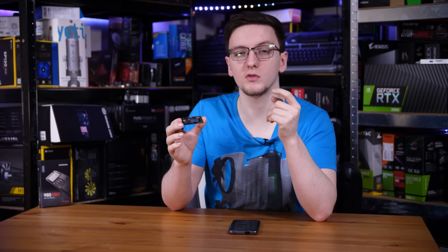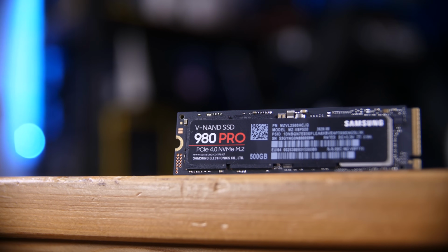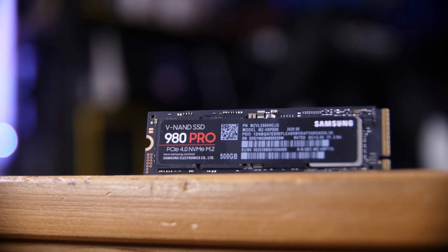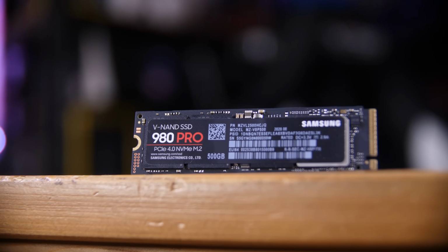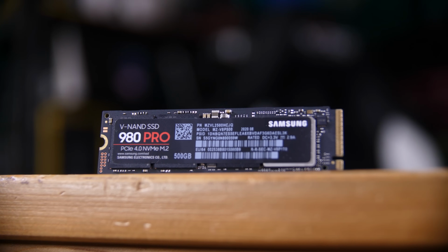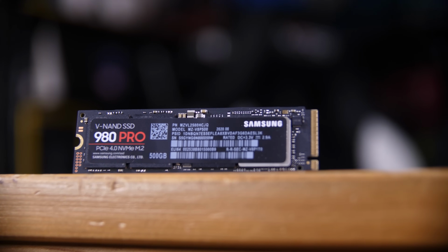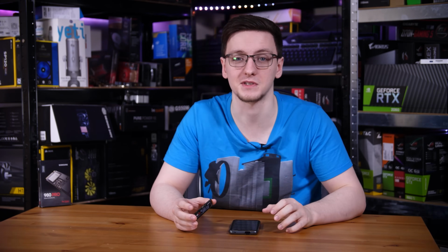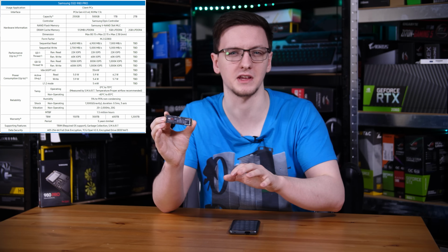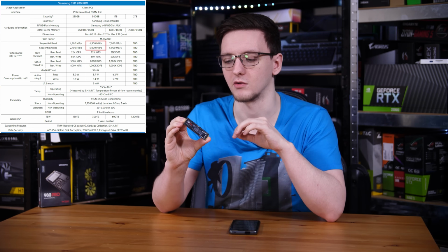First things first, let's run you through the specs of this drive. Now, all of the varying capacities, the 250 gig, the 500 gig, which is the one I have, the 1 terabyte, and the soon-to-be-released 2 terabyte drives, are all based on Samsung's own Elpis controller. All of these drives have pretty impressive speed ratings, with the 1 terabyte being currently the fastest at 7 gigabytes per second in reads and 5 gigabytes per second in writes. The 500 gig model I have drops a slight bit of performance on reads down to 6.9 gigabytes per second, with the same 5 gigabytes per second in writes.